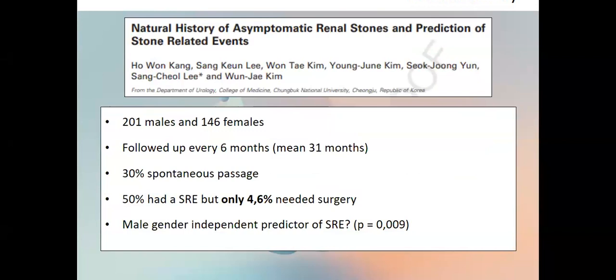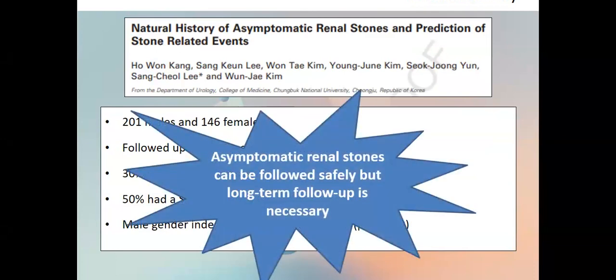Kang and colleagues also looked at pure observation, without intervention, of patients over an average of 31 months, 201 males, 146 females. 30% had spontaneous passage, 50% had stone-related events, but only 4.6% of these patients needed surgery. They didn't specify, again, the location of these stones. And interestingly, they found male gender to be an independent predictor of stone-related events. So they concluded that an asymptomatic renal stone can be followed up safely, but long-term follow-up is necessary.